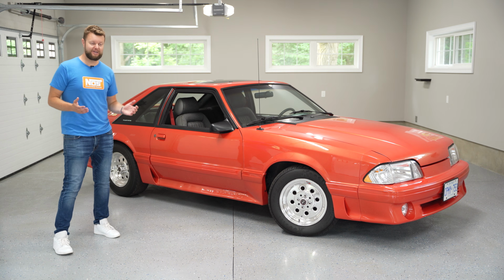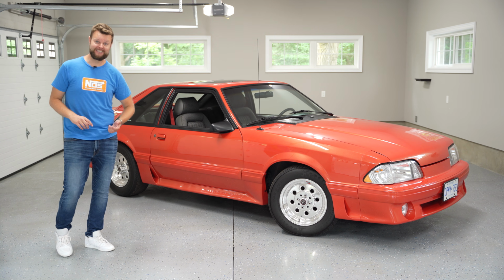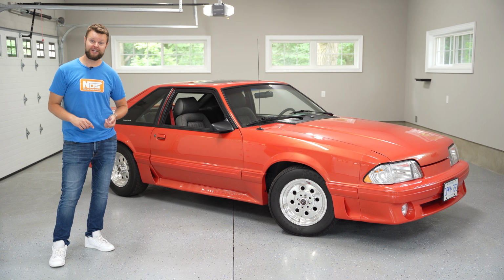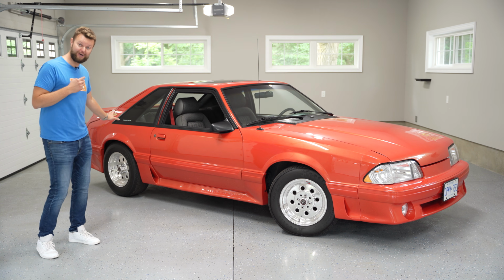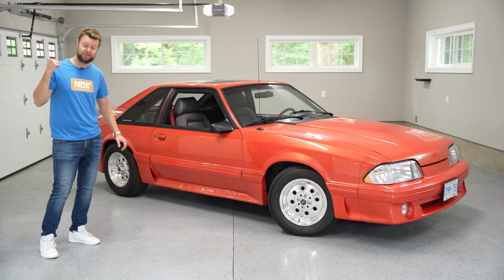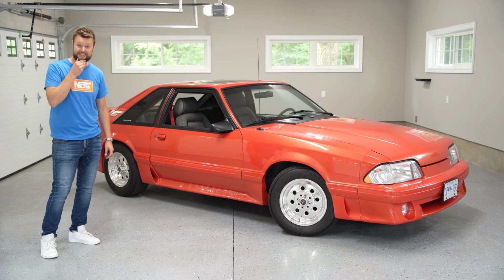Now, I've developed a bit of a problem through this build and taking it to the drag strip, is I constantly want to shave some time off my quarter mile. Now I'm thinking if I get some Hoosier drag radials for the back, swap them out at the track, maybe I can get into the high 11s.